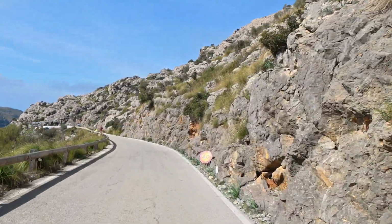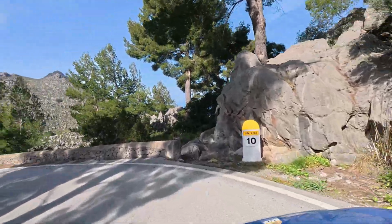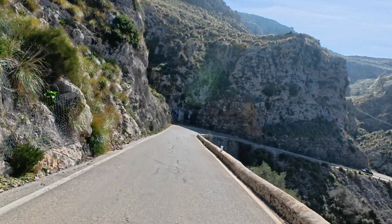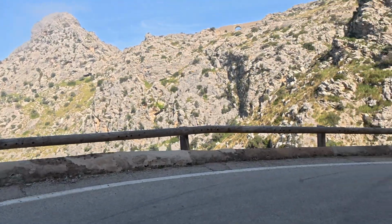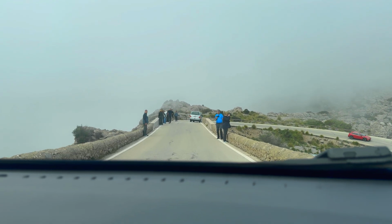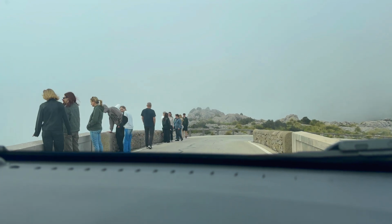On the way to Sa Calobra, along this legendary road, there are several stunning viewpoints where you can take in the breathtaking scenery. We couldn't resist stopping at a couple of them to soak in the views, but our excitement to reach Sa Calobra kept us moving. As we continued our journey, we approached one of the most famous sections of the road, the knotted tie, Nus de Sa Corbata.